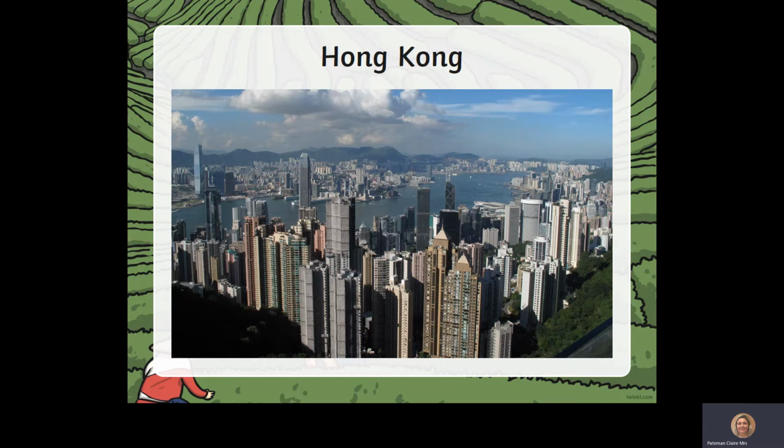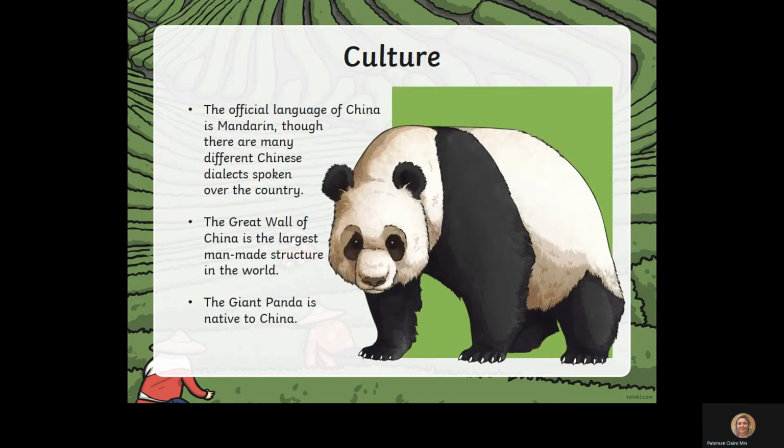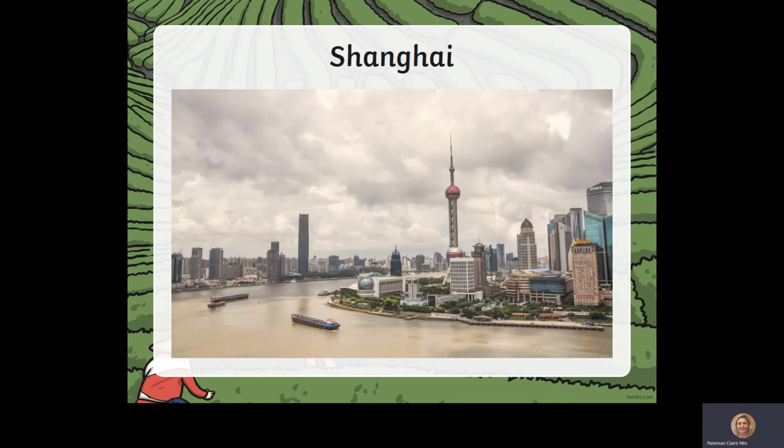There's a picture of Hong Kong, which is a really famous city. Loads and loads and loads of skyscrapers there. And this is obviously one of the pandas. So I said that the giant panda comes from China. And we know that in China they speak Mandarin Chinese. This is a picture of Shanghai, which is another famous city in China.